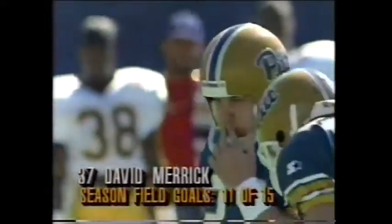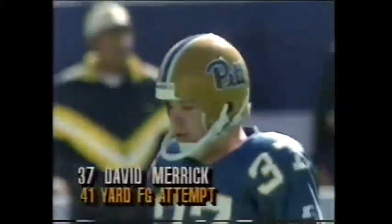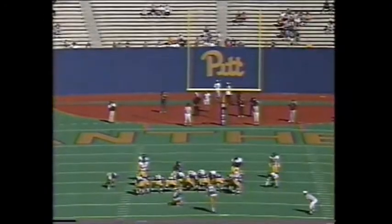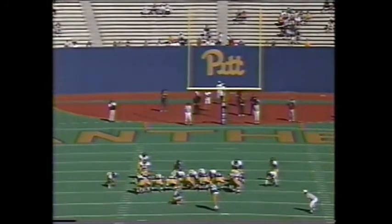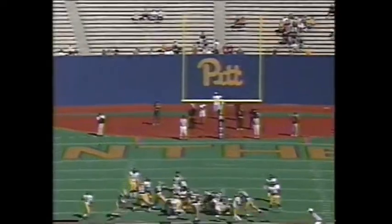David Merrick has had a good year. The transfer from Marshall. This will be an attempt of 41 yards. He'll try to match what Brian Bauman did earlier. Merrick, a left footer. Bring this one back in. He's got blocks. Got a good bounce, too.